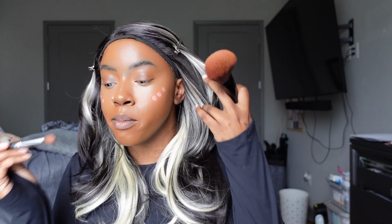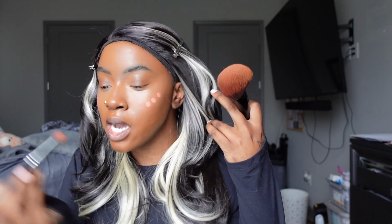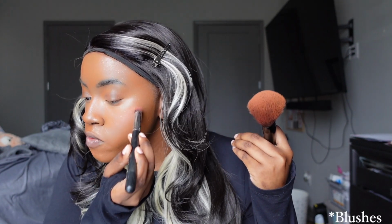And honey, let's see what this next layer gives, because babe, it's not high pigment. It's very sheer. I have concealers from Juvia's Place that are way more pigmented, and I think they cost about the same price. I think these were like $4. Girl, what high pigment? I'm so mad that my hopes were high for that. They know better than that.